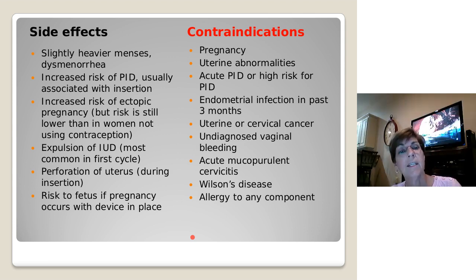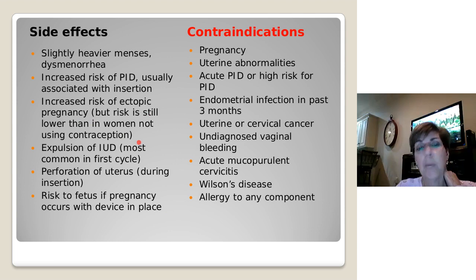Increased risk of PID is usually associated with insertion. That's what I talked about before, and that would be the same for the progesterone IUD. If you are not using aseptic technique, if you're not screening them for STDs before insertion, then obviously you can push bacteria up into the uterus and cause PID. There is also a slightly increased risk of ectopic pregnancy, but compared to women that don't use any contraception, it's lower. Expulsion of the IUD is most common in the first cycle with all IUDs.